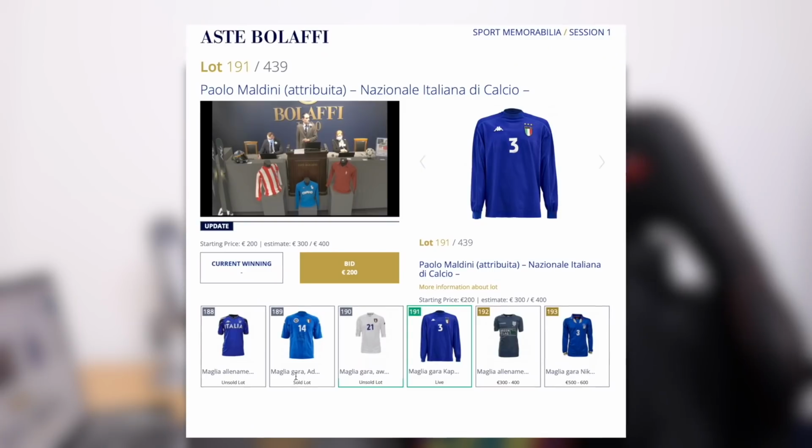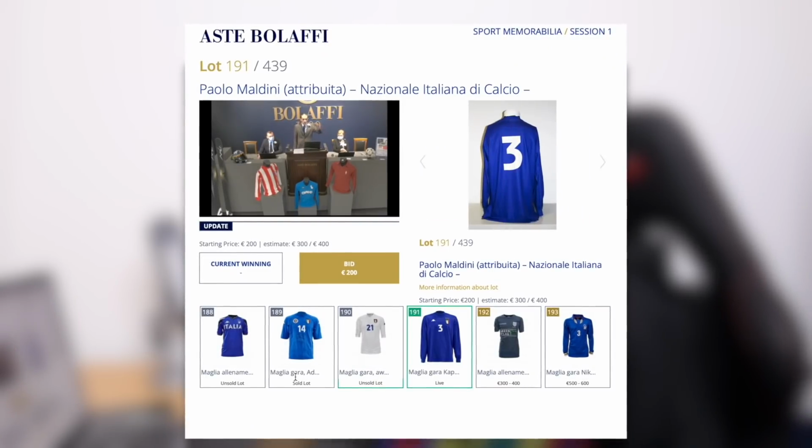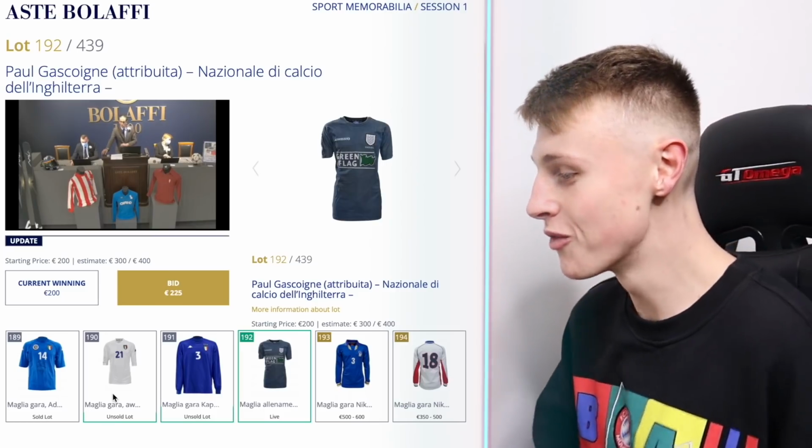First one we're looking out for is auction number 192. Got a little time to wait. Oh, this is so cool. I love these. This is so good. Come on. Right, two off the Gascoigne. There's a Maldini attributed one here. Didn't go for me. Didn't tickle my pickle. Oh, lot unsold. Right, we're underway.